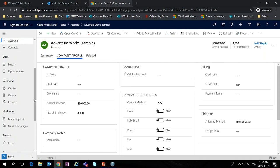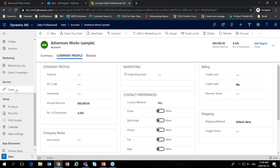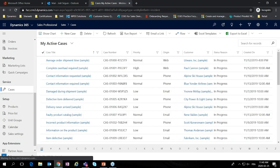Let's go down and see, for example, cases. This is one other thing that I want to show you because this is pretty powerful. Let's say a customer calls in and has a bit of problems with something that you sold or a service that you provided. Not long ago, when you wanted to follow up on these cases, you needed to have a separate customer service application. What Microsoft did is they provided light case management right within Dynamics 365 for Sales Pro.